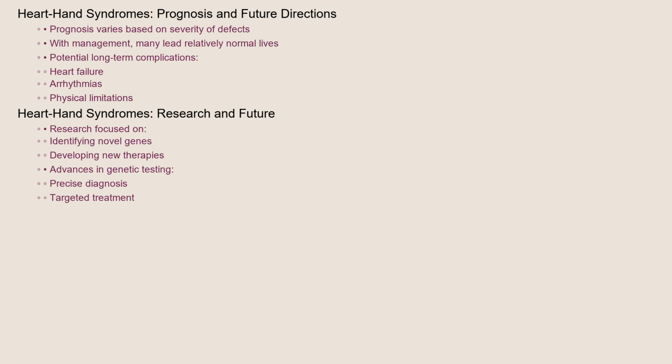The prognosis for individuals with heart-hand syndromes varies depending on the severity of the heart and limb defects. With appropriate medical and surgical management, many individuals can lead relatively normal lives. However, some individuals may experience significant long-term complications, such as heart failure, arrhythmias, and physical limitations. Recent research efforts are focused on identifying novel genes involved in heart-hand syndromes and developing new therapies to improve the outcomes for affected individuals. Advances in genetic testing and personalized medicine hold promise for more precise diagnosis and targeted treatment in the future.